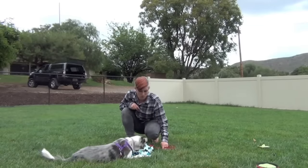Then you want to cue your dog to get the toy, so you can say get it or whatever you want. But be careful because your dog might get your hand, so you might want to use a bigger toy than I'm using here if you have a dog that might go for your hand instead of the toy. Are you ready? Get it. So you say get it first and then move the toy around.